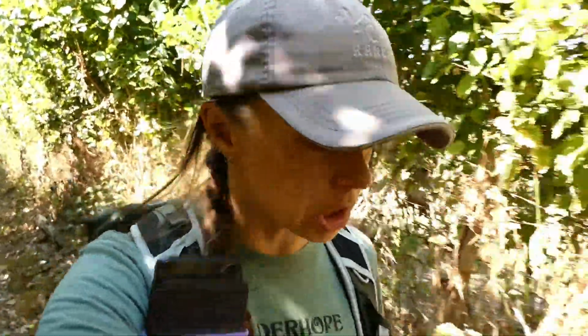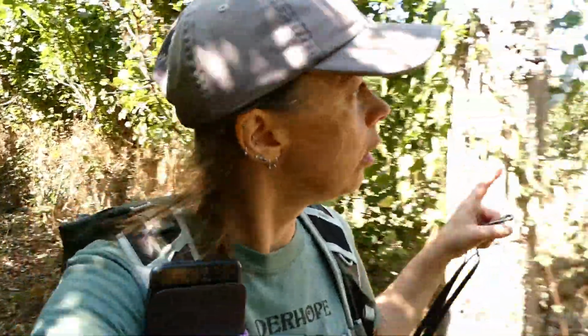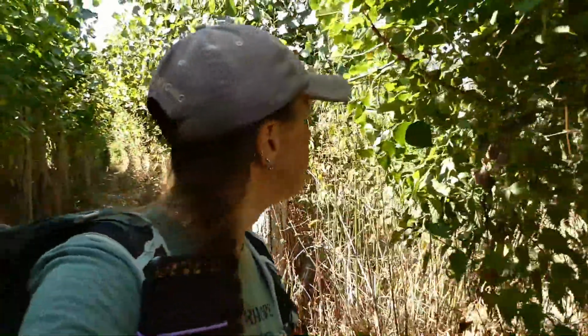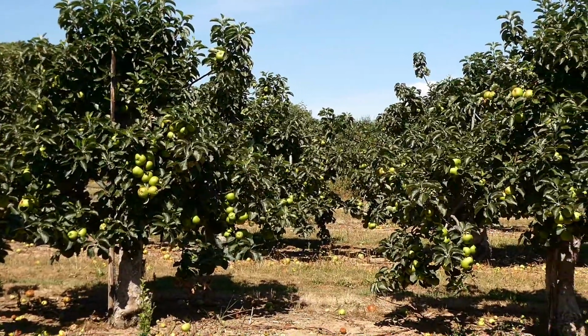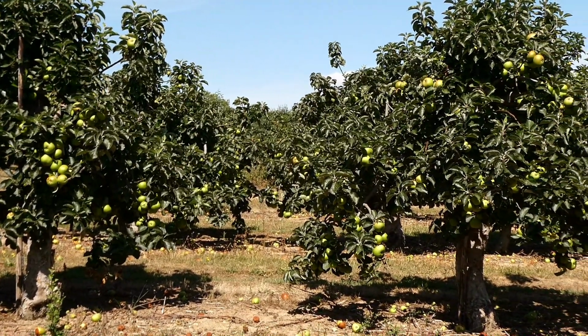Oh, finally off the road, but we're walking by yet another orchard with a very different kind of apple. Yet again, a very, very dark green. I don't know if you can see through there. Those are massive. I wonder if those are cooking apples.